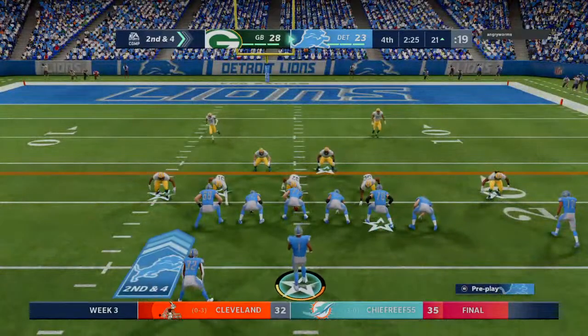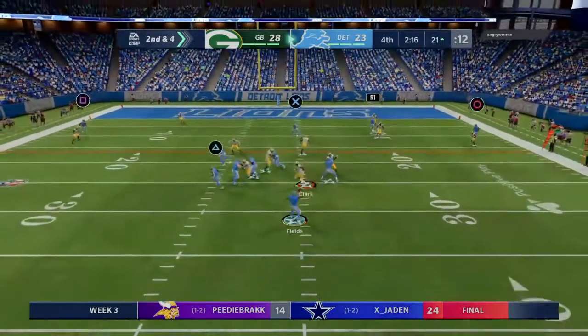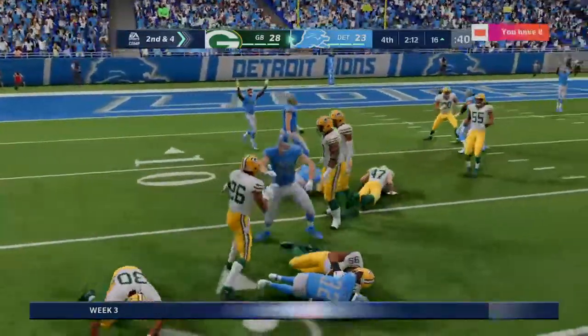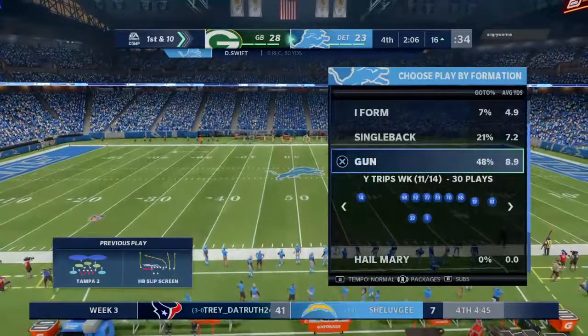6 yards on that last play. Here's 2nd and 4. Back to throw. They'll try and set up the screen to Swift. And he'll take it down here just shy of the 15 at the 16-yard line. A gain of 5, good enough for the first down.